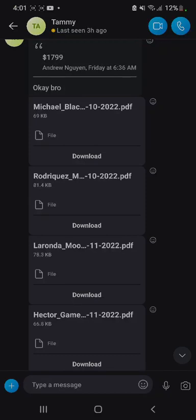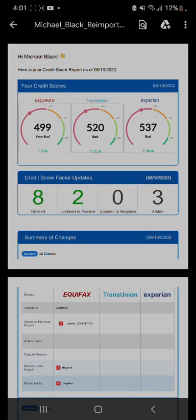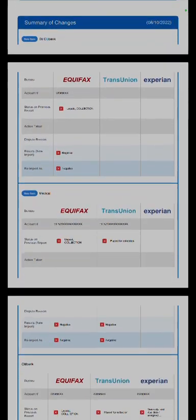Credit repair results from our clients. You're going to see the best results in credit repair. I'm going to show you 5 files. Look at this. 8 items deleted. Look at the items that were deleted.